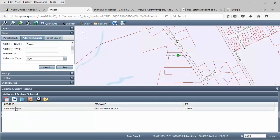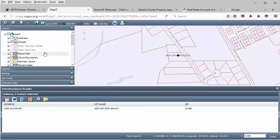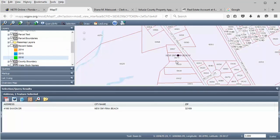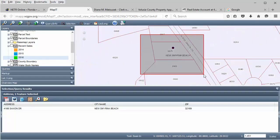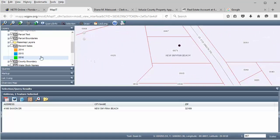And then when you get this, not only is it helpful because it shows you the property lines, but it also can show you a lot more detail once you get to the layer level. So here's where you can show parcel text. So it'll show you things like what the parcel data is on there, and you can scroll in, scroll out, all kinds of fun stuff. This really is helpful if you're in a rural area and there's just a lot of rural land.